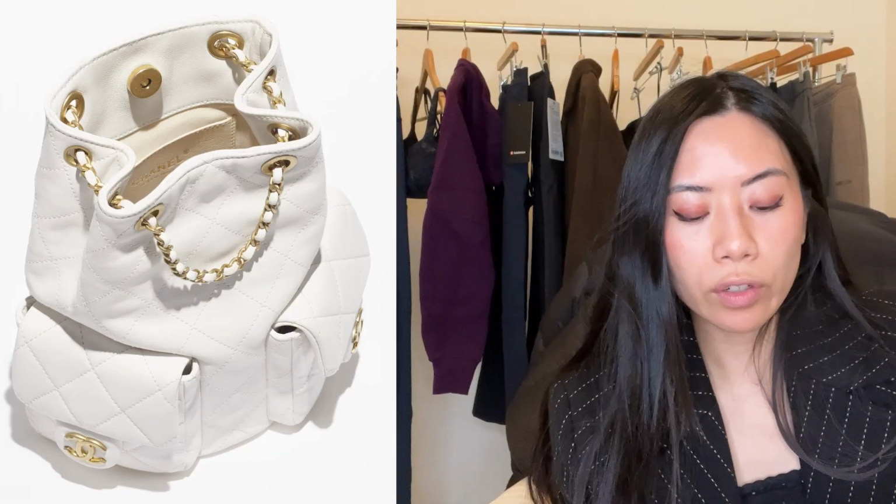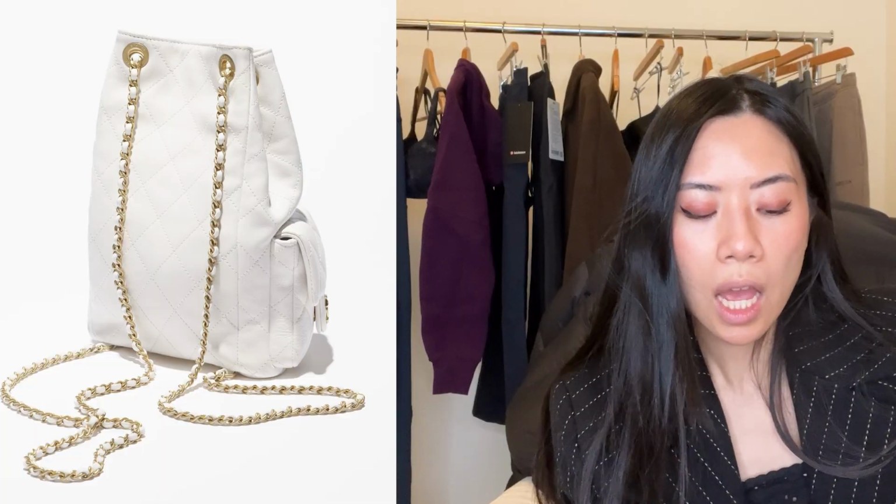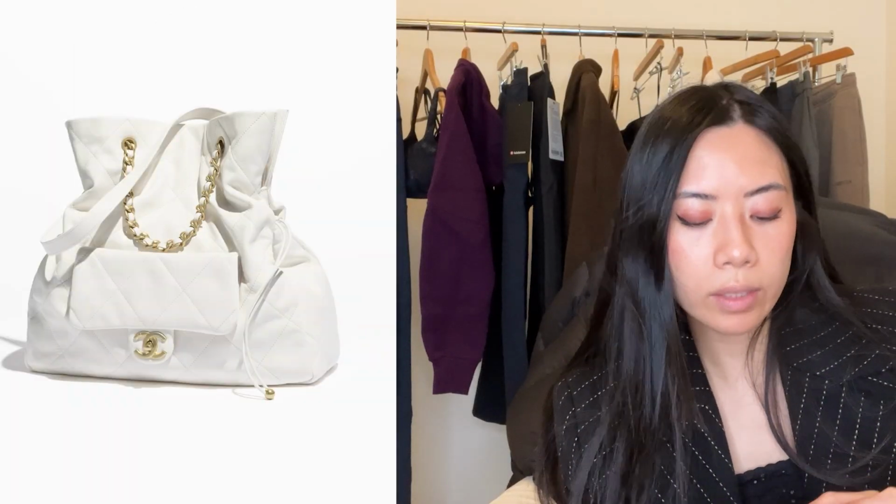It also comes in the white and the silver, but I do think this is going to be a really good buy for something a little bit more modern, definitely from this collection, but it still remains kind of like a classic. I know it's not going to go out too far. For shopping bags, it's kind of a similar look. There's also this big pocket on the outside with a cinched drawstring top.